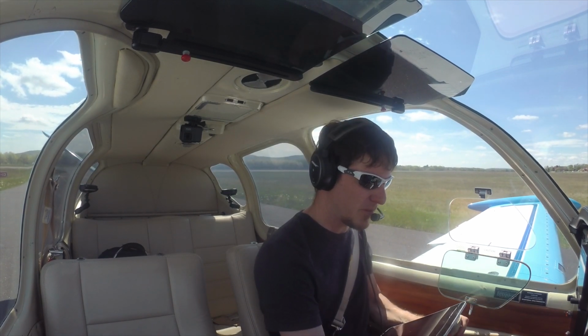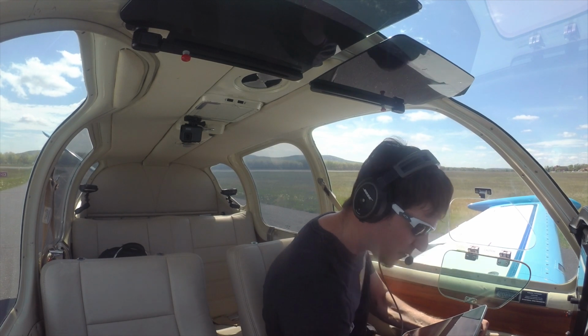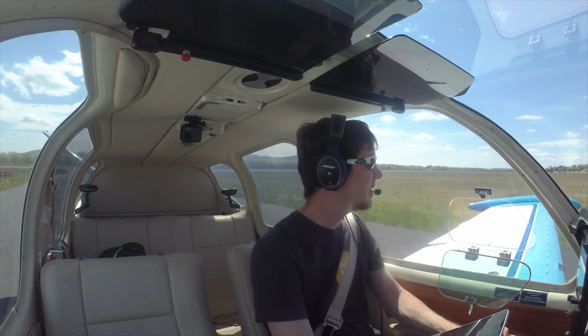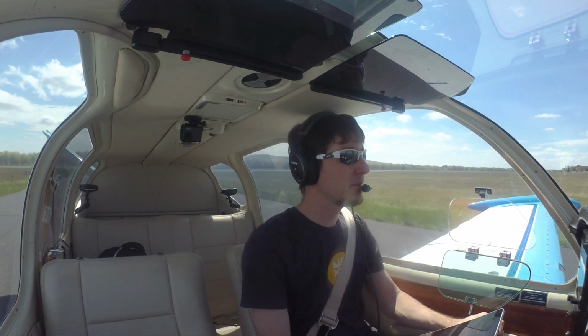Looks like a flap, feels like a flap. All flaps are open, trim is reset, strobes are off. It is a little bit toasty today.